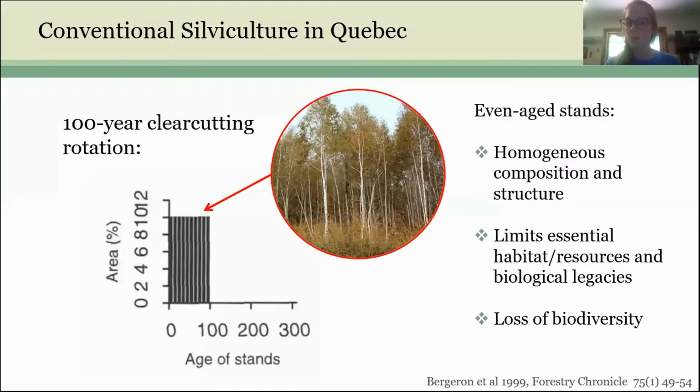So as we know, managed boreal forests are harvested mostly through clear cutting. And when clear cut, stands of any successional stage typically reinitiate as even-aged hardwood-dominated stands. And when a forest is fully regulated through that kind of even-aged management, the area typically won't have any stands which are over the rotation age. So for example, in this figure, it's a rotation age of 100 years, so all of our stands are 100 years or younger, because of course, as soon as they hit that maximum age, they're cut again.